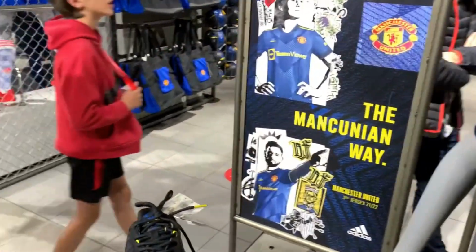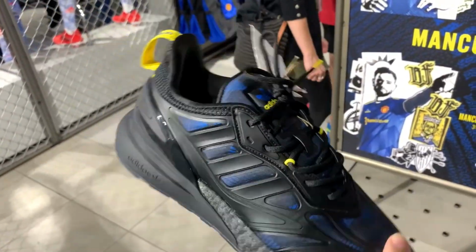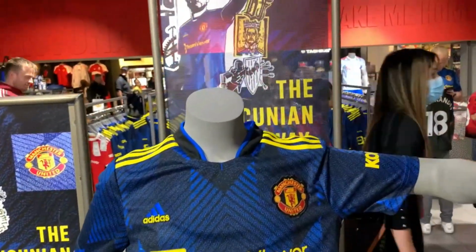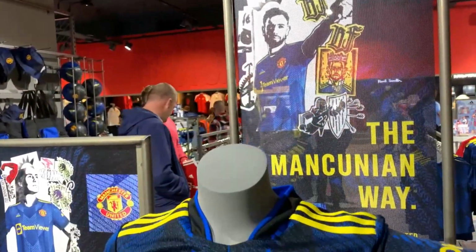There you go, you can have some themed colour. Actually, go well with the third kit. Phil Jones, you just can't see him.